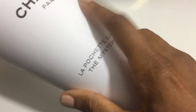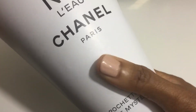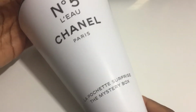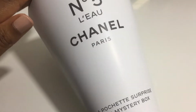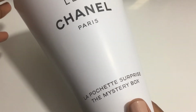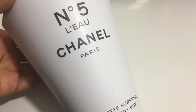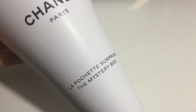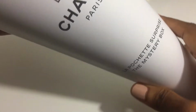You can see it's like a cone type of shape. It's made of paper. It says that it's a mystery box. However, it was listed on the website that it's a hand care kit. And it also listed the items that are inside, which I'm glad they did because that's the reason why I purchased it.